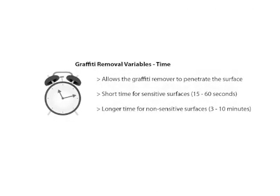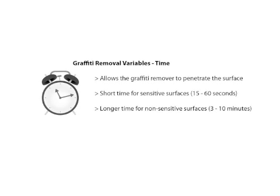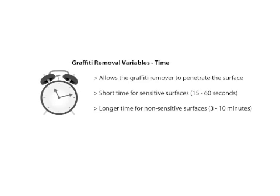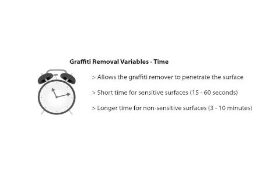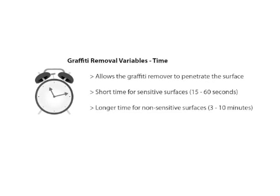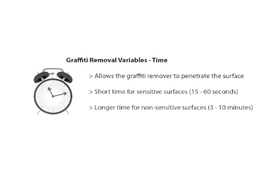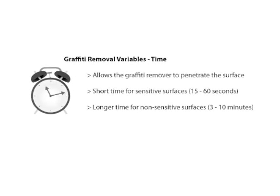The longer the graffiti remover is left on the surface, the deeper the graffiti remover will penetrate. Therefore, on a non-sensitive surface, the longer the graffiti remover has contact with the graffiti, the better. In the case of a sensitive surface, such as tagging on a painted surface, the user must be careful not to leave the graffiti remover on too long, otherwise the underlying paint could be damaged.